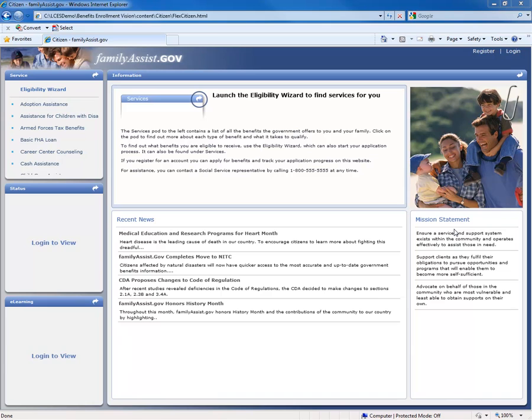Let's consider a scenario. A citizen has been made redundant from his current employment and is looking at what social services might be available to help him whilst looking for a new job. Typically, this would involve multiple government agencies, multiple forms, and multiple interactions by web, mail, fax, phone, and potentially in person. But in this scenario, we'll show what a customer self-service solution can look like.